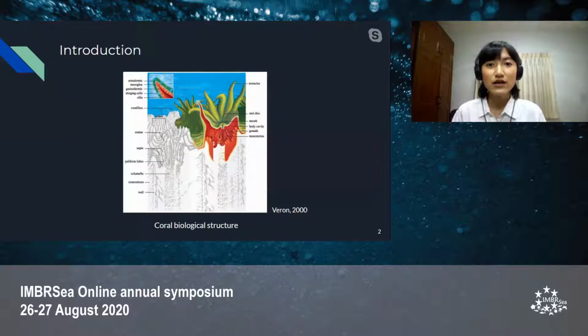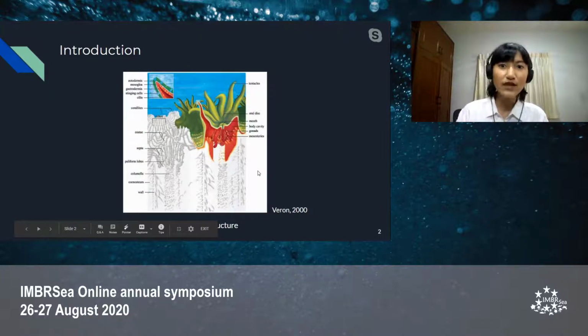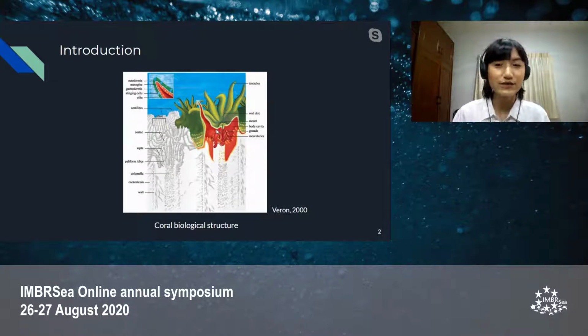So the coral reef, or the Scleractinian coral, is the invertebrate living form composed of clonal polyps. It can secrete calcium carbonate to form the skeleton under its tissue. Hence, it creates the foundation of the coral reef. And in the coral tissue, there is the dinoflagellate symbiont called zooxanthellae, and the majority of the energy used in coral is gained from these microalgae.